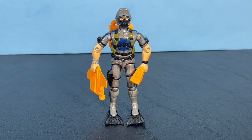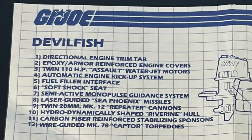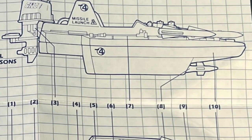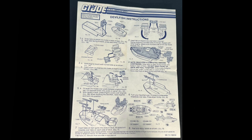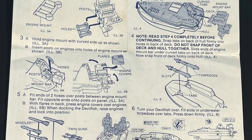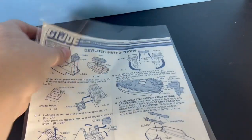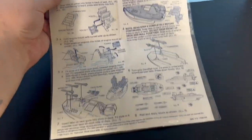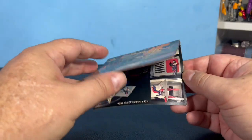Let's pull out Tiger Force wetsuit here, and we'll put him in the vehicle so you can see how he can drive the vehicle. And we've got Tunnel Rat sitting on the side with a couple guns ready to go into action. This comes with a blueprint sheet. It's pretty cool. I always love these blueprints that they put for G.I. Joe vehicles and stuff. And the instructions are on the other side of the blueprint sheet. And it'll show you how to put this thing together if you get one that's apart. I always put my instructions and stuff in a magazine-sized comic bag. And I'll put a backer board in there for storage.